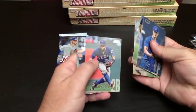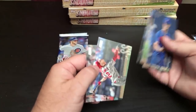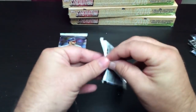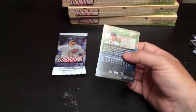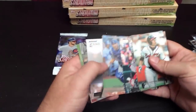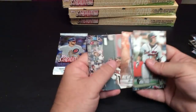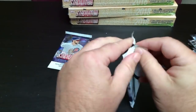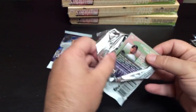Yeah, Bregman, come on, baby. Give me something good. Cam Gallagher, the Royals auto. There's Benintendi. Or no, that's not Benintendi, sorry. All right, so there's an auto in one of these two packs. I got a feeling it's not this one. Chip, Derek, Alfaro, Bryce Harper, and it is not. There's a Ripken, but it's not an autograph. But there you go. Oh, actually, I lied. There's two more packs. Is that true? Nobody really from the O's? That's too bad.